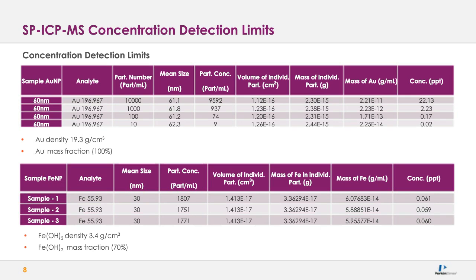If I look a little bit at the table below, the table actually comes from real samples that we were analyzing for iron impurities. The iron has precipitated in that solution in what we think is iron hydroxide. I'm going to be discussing that later on in my deck. But just to give you an idea, if we have an average size of 30 nanometers and about 1,751 particles, I'm taking the middle example of that, that's equivalent to about 0.059 ppt. So this is kind of an idea about how single particle ICP-MS can open up an extra dimension in looking at impurities in chemicals, only if they are at a particulate level or a precipitate level.